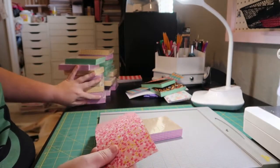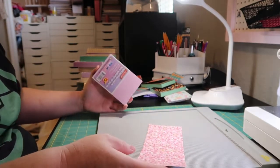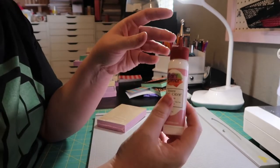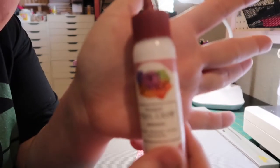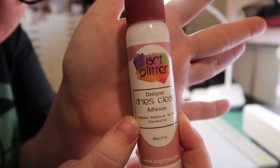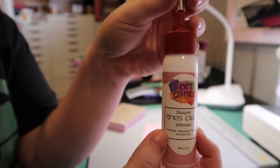So let's get started. Just kind of ignore the mess on my desk because I'm going to be mass producing these like crazy today. Oh, and you're also gonna need some adhesive. Some people use tape. I use this bad boy. It's art glitter glue. This stuff is amazing. It dries super fast and it's permanent.